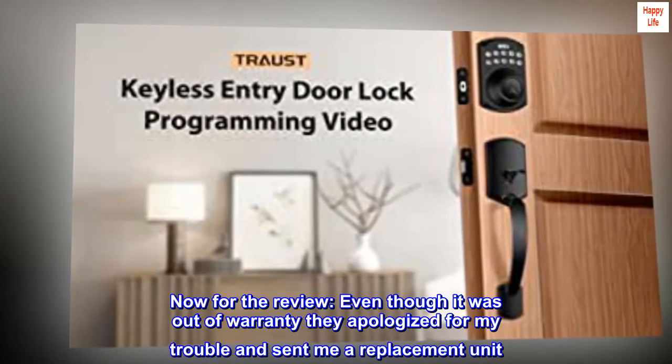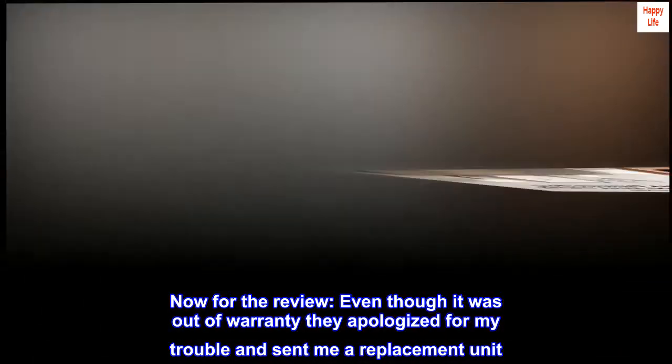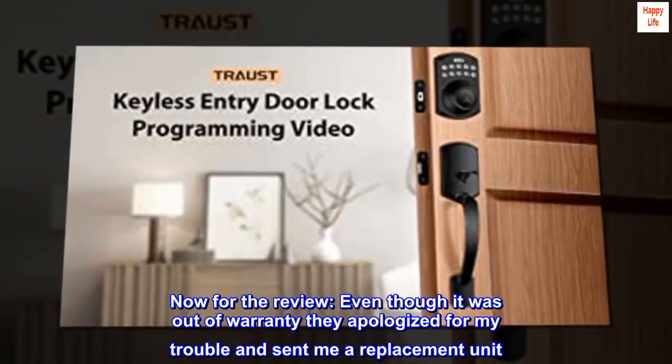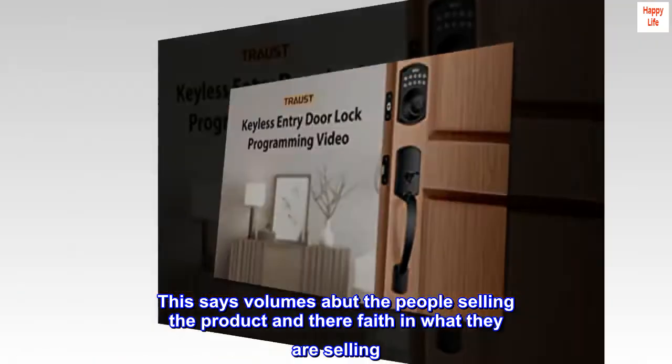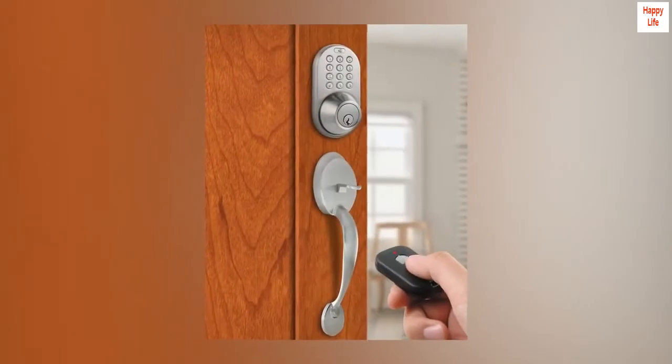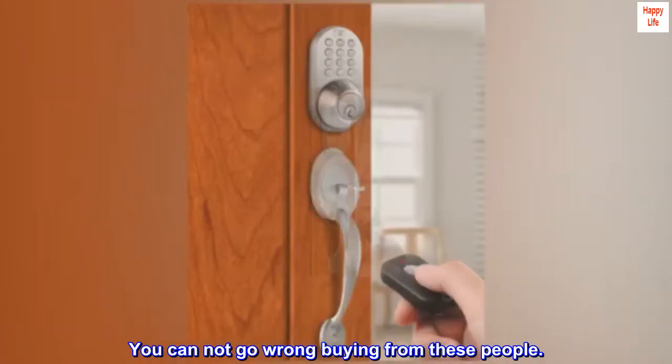Now for the review. Even though it was out of warranty, they apologized for my trouble and sent me a replacement unit. This says volumes about the people selling the product and their faith in what they are selling. You cannot go wrong buying from these people.